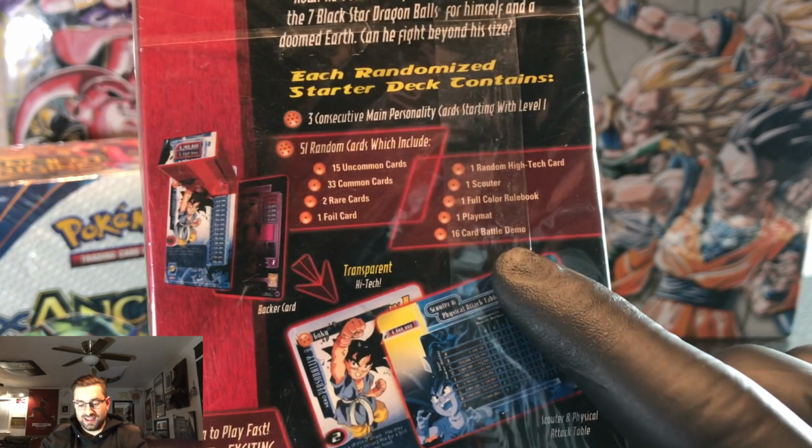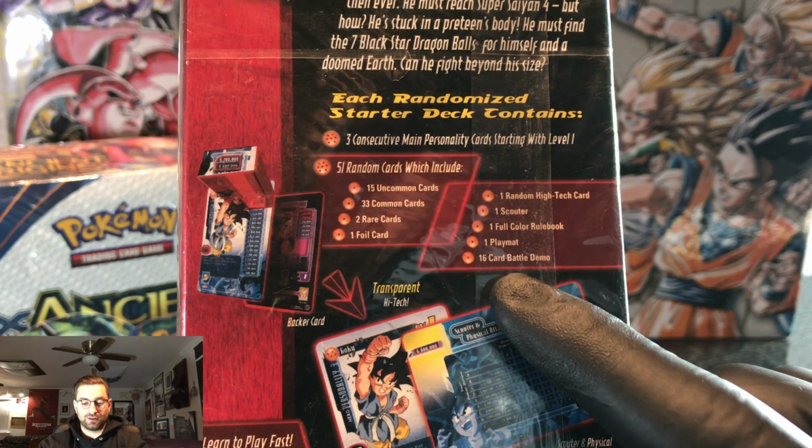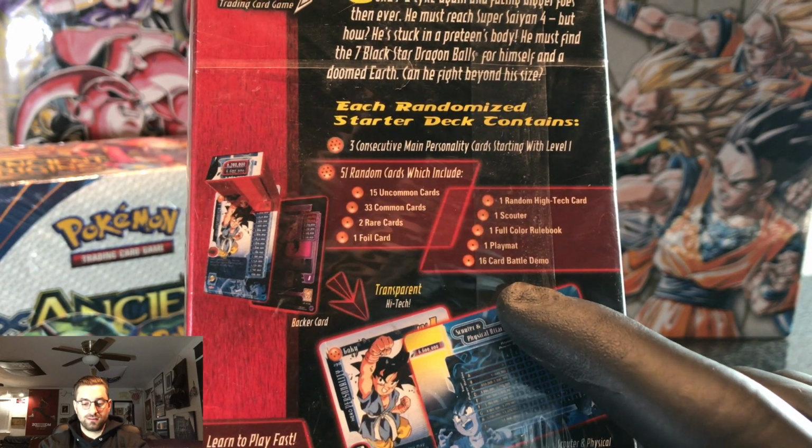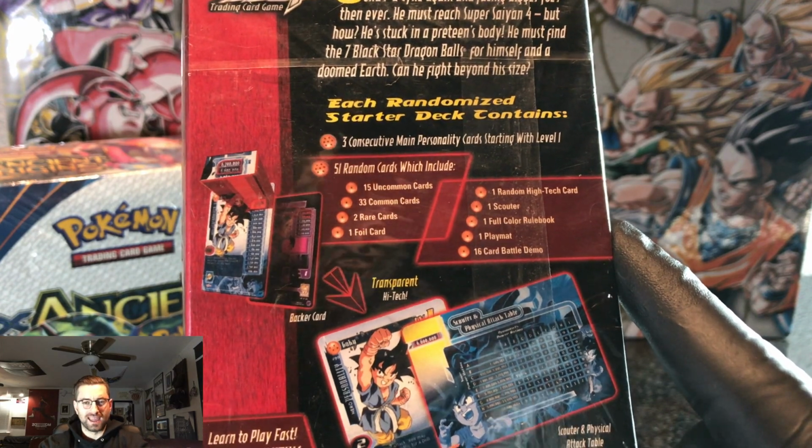Let me bring that closer to the camera now that I'm trying to pay attention. One playmat and a 16 card battle demo. I'm not exactly sure what that is. Kind of like a game walkthrough almost.